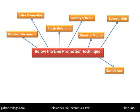Having an exhibition or being a part of an exhibition, having a stand at an exhibition and demonstrating its product. Sometimes exhibitions may give very small businesses an opportunity to showcase their products that otherwise they wouldn't have. So participating in an exhibition may be a good way of getting the product known. Trying to establish the corporate identity. Try to get the company known.